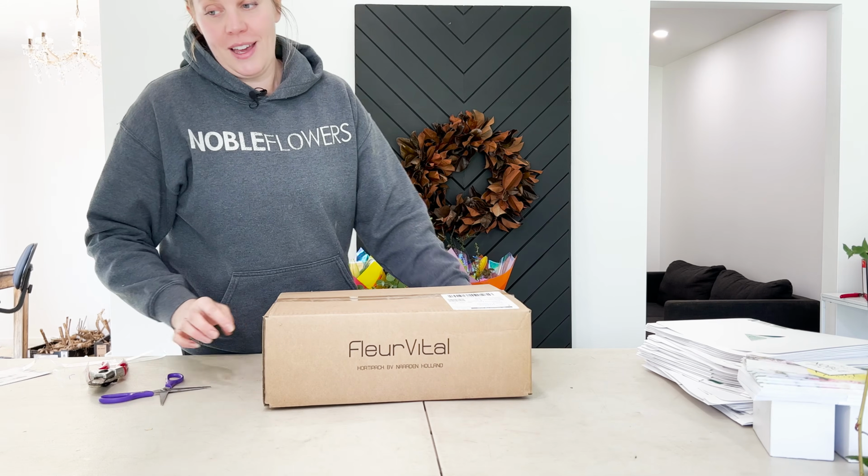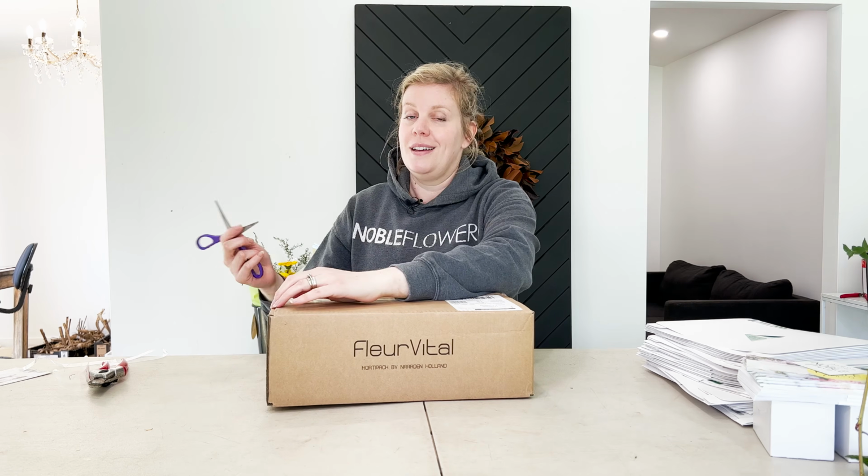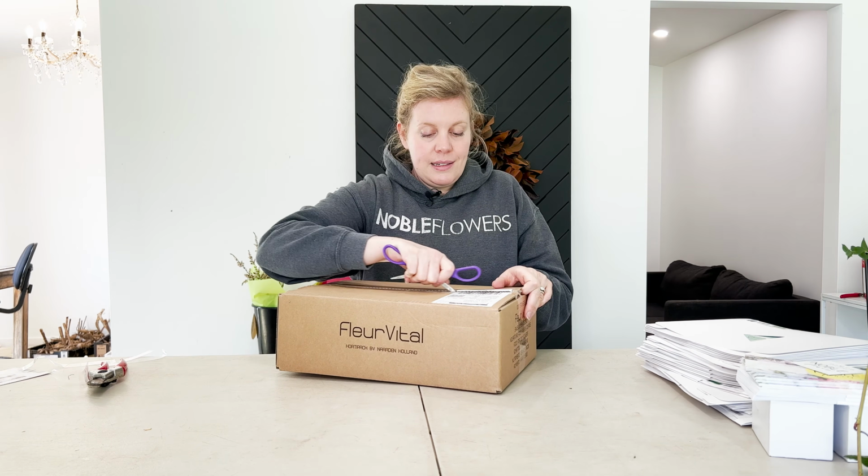Oh, let's get the next box. Okay, I gotta be really careful opening this. I know what this is. So this is a massive order I did from APack. So this is stuff for the florist business. And it was like $1,100 worth. But we do this order like 3 or 4 times a year. And this should get us through to the end of February.